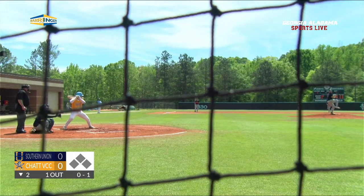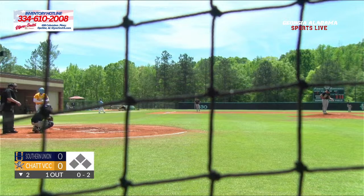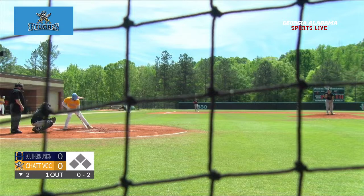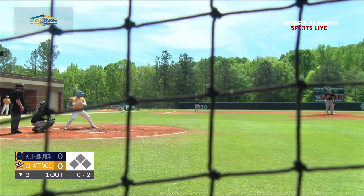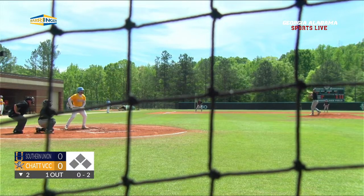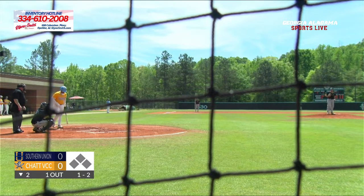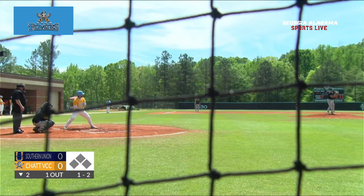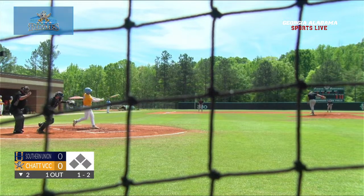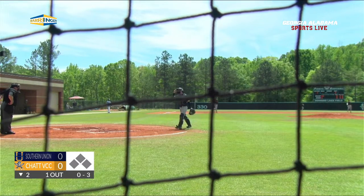A 1-0 count and the pitch. Foul straight back for strike two. Chase adjusts the gloves, steps in, but finds himself quickly in an 0-2 hole. Wide, low stance for Chase. And the pitch, high for ball one. Phones sets and winds in the 1-2, swung on and missed for strike three. Fired a fastball right by him, and quickly two down.